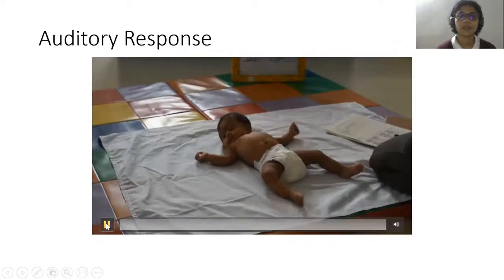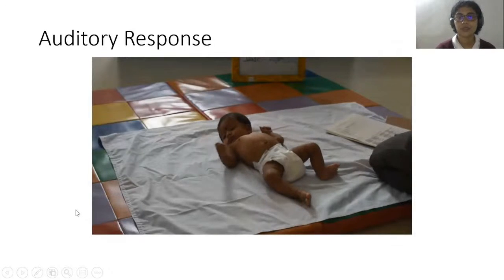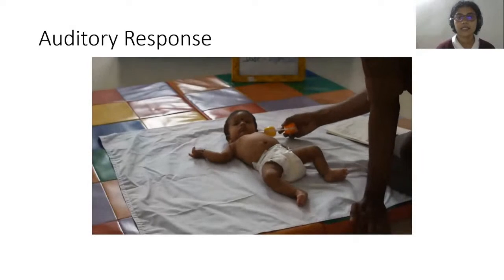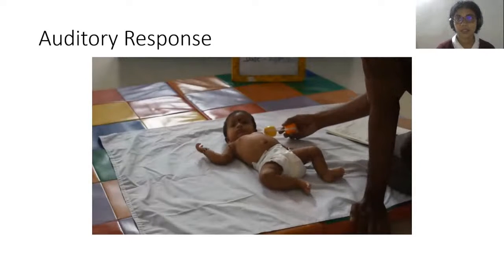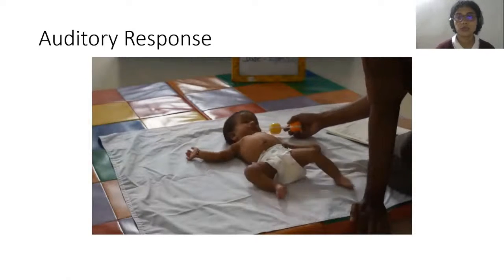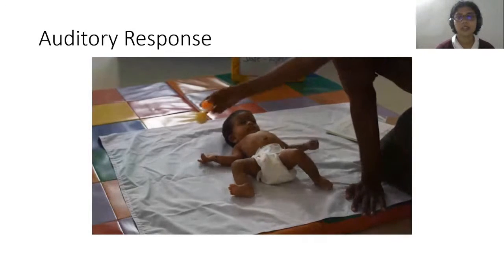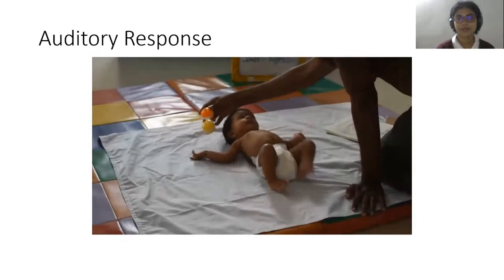Now, auditory response is again assessed using a soft grasses presented to each side and assessing whether there is a response. And you are supposed to notice any asymmetry when presenting the auditory stimuli again.